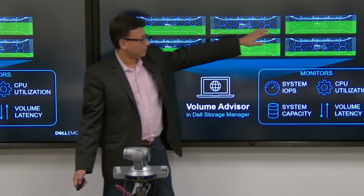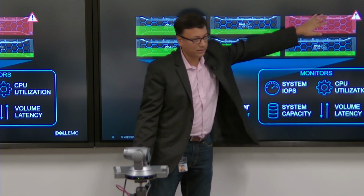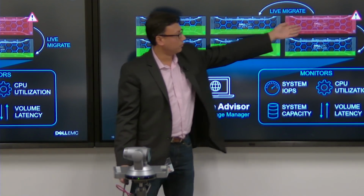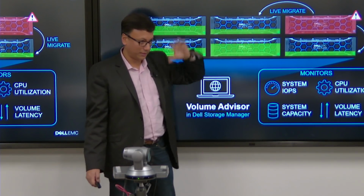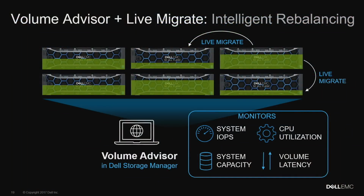Right. Yes, exactly. So you get an alert, you get the recommendation, you take the recommendation, we'll use live migrate, which I showed you earlier, that same technology, move the stuff, and then hopefully your situation is normalized. Right, and this is the part where we are going to do the demo. So we'll give you a live demo of how this thing is working.